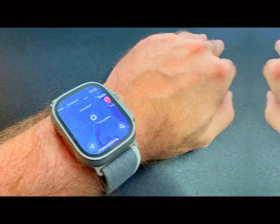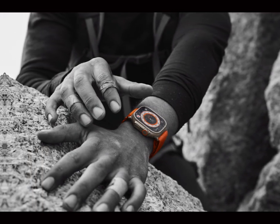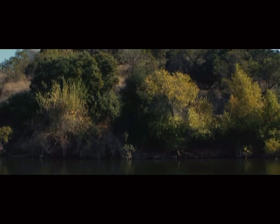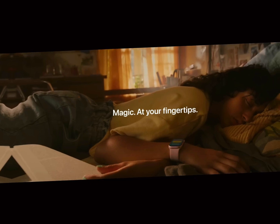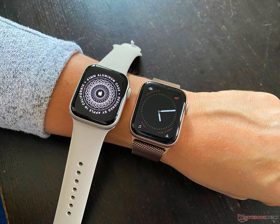The release of the Apple Watch Ultra 2 in September 2023 marked a significant step forward in Apple's ever-evolving smartwatch lineup. This second-generation device solidifies Apple's commitment to innovation, design, and technology, bringing forth an array of features and enhancements that cater to both tech enthusiasts and casual users. The Ultra 2's blend of cutting-edge advancements is set to redefine the standards for wearable technology.